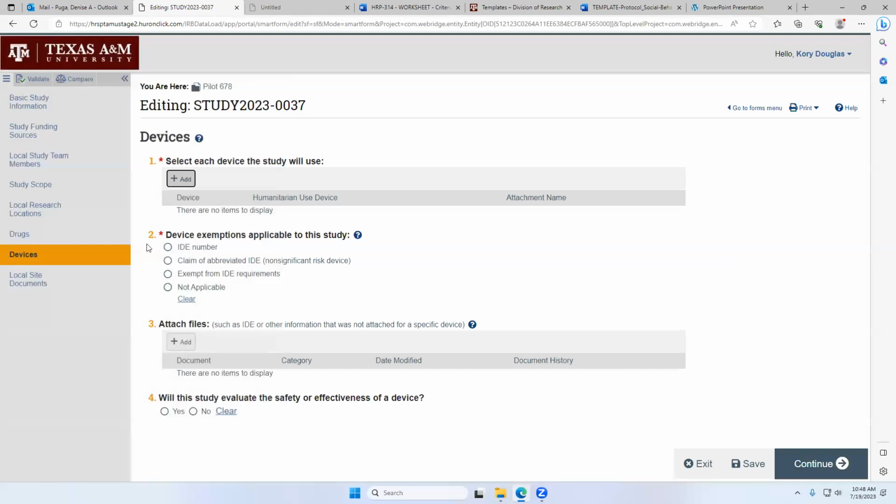If you ever are developing a device to go to market, contact us so that we can help you navigate that process and let you know that you do have to reach out to the FDA and what that involves. But most likely you'll be in the exemption or not applicable category. If you do have, yes.